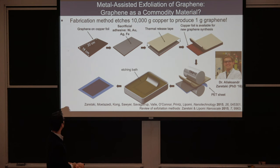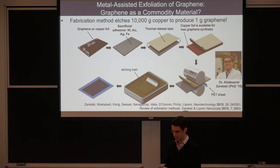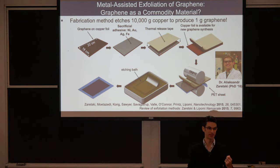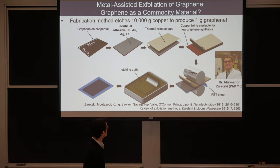Some other ideas had been developed by others in the field at the time that are kind of similar, but this was Alex's approach. You grow the graphene on copper foil, and then you deposit a sacrificial adhesive, which is much thinner than the copper foil, so you need less of it, and which also has better adhesion to graphene than copper has, so it sticks better. Then you apply this thermal release tape and strip the graphene off the copper foil. Then you take the thermal release tape, and simultaneously debond the graphene from it and bond it to a plastic foil bearing a thermoplastic adhesive. So you're transferring the graphene from one plastic substrate to another.